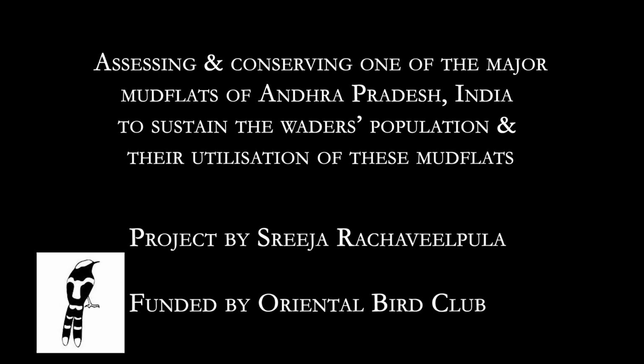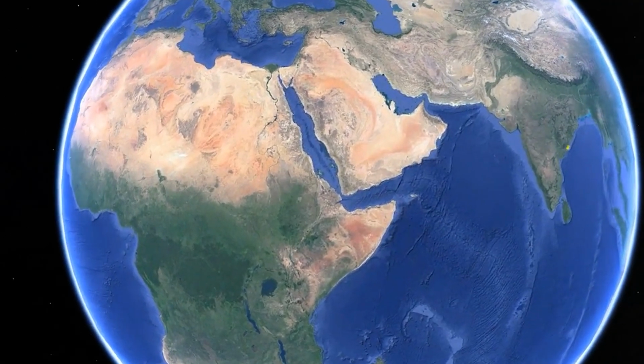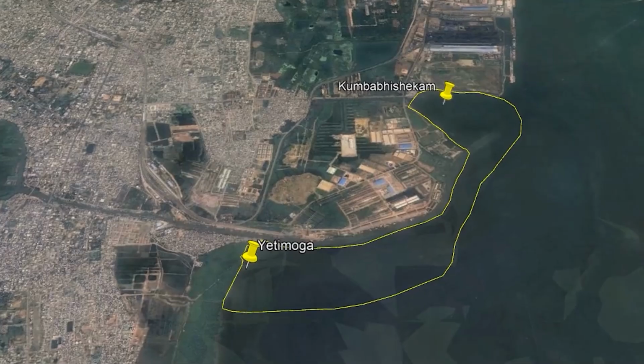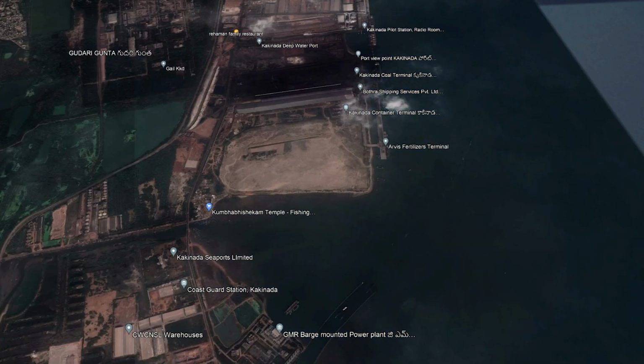Welcome to a scientific story of magnificent flyers from a far-off land that visit the mudflats of Kakinada in India. Like any other natural habitat that is subjected to anthropogenic pressures, these mudflats are also engulfed in human greed.